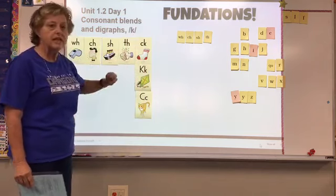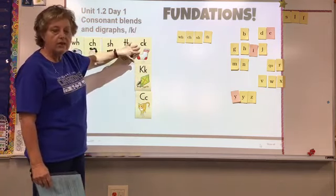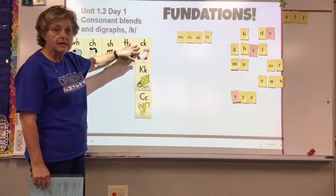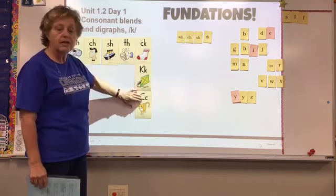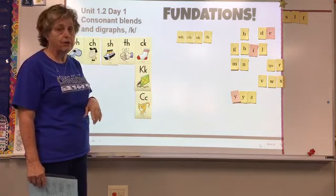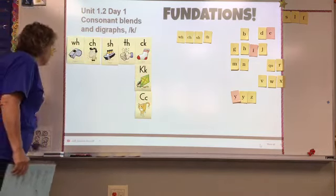Now, what's interesting about this, boys and girls, is that the digraph CK is only found at the end of a word or syllable that has a short vowel. And then the letters K and C can be used at the beginning, in the middle, or at the end of a word. All right, so let's go over our digraph sounds.